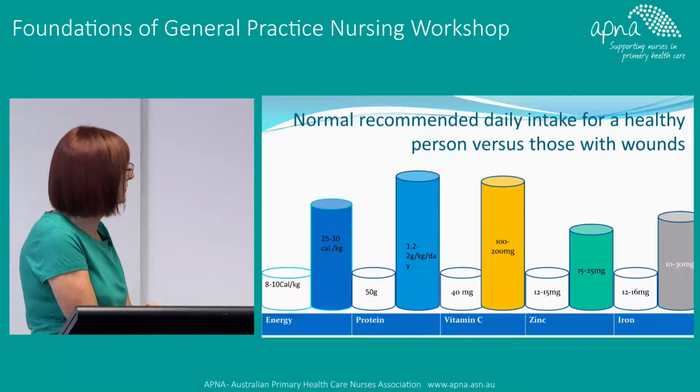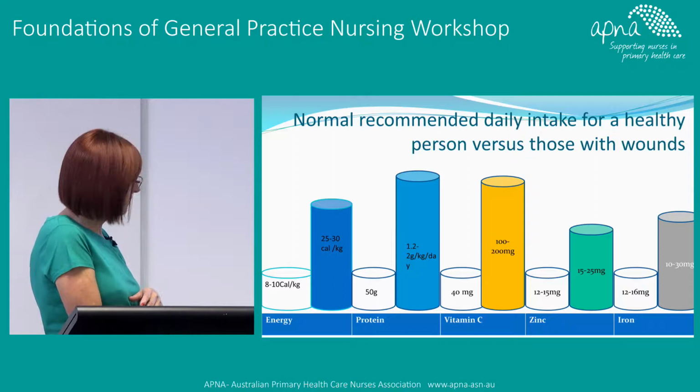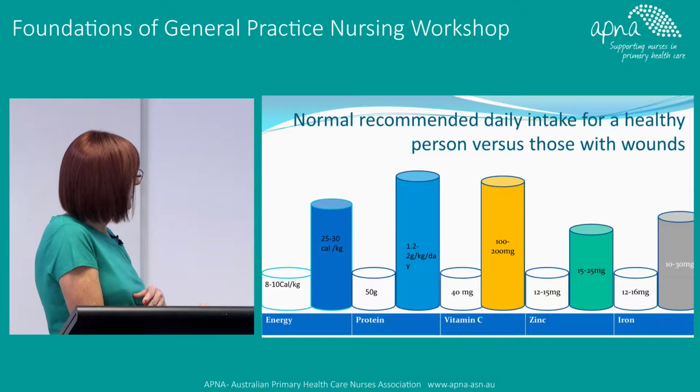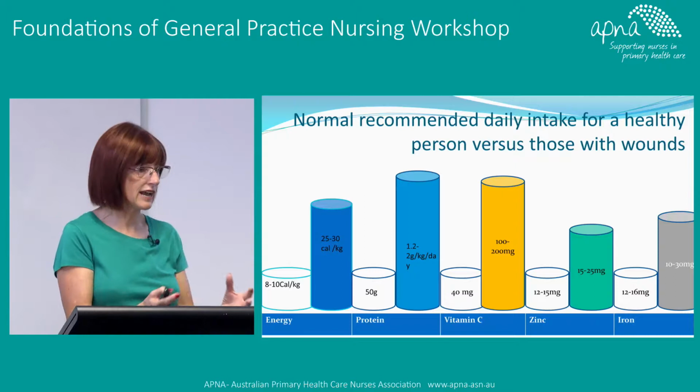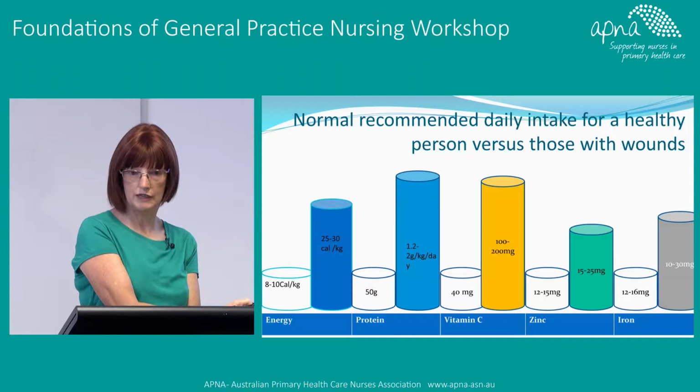This is just a visual for you to see what you and I require every day. The white cylinders are what we require every day, and the coloured cylinders are what you need if you have a significant wound. So they jump right up. You can't stay on the same diet if you have a significant wound. All that fluid that's leaking out into your dressings is protein, so you've got to replace that protein. Otherwise, over time, you will become hypoalbuminemic.